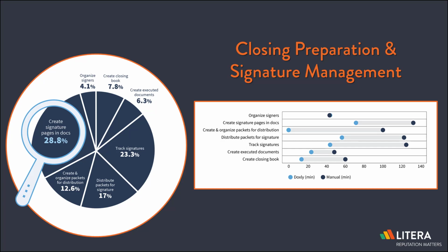Because one of the classic examples that our customers have faced is you're doing a deal with a private equity fund and the partner that you've drafted all 50 signature pages for is unavailable due to travel, and you now need to switch the signature pages to a different partner in that private equity fund.